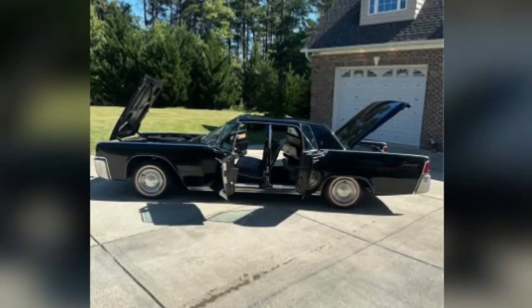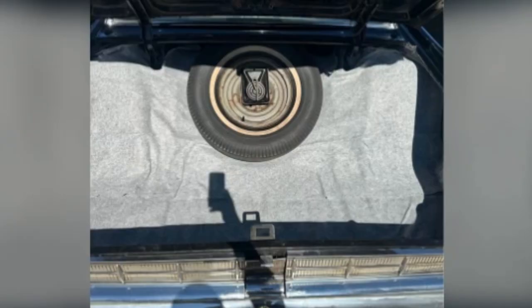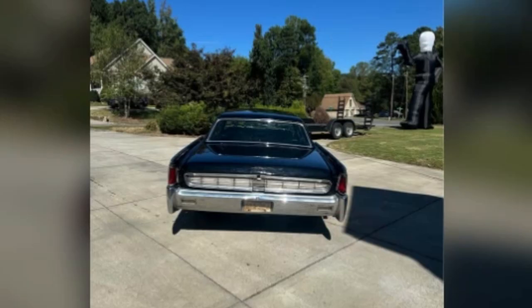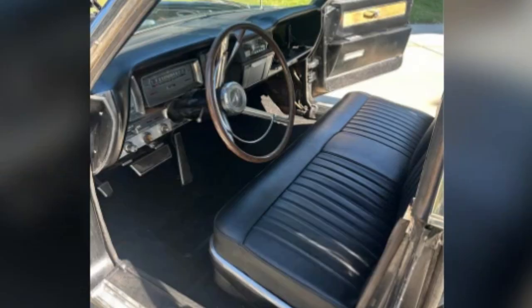The exterior carries driver-quality paint that presents nicely, allowing the Continental to show off its long, clean lines and distinctive slab-sided design. While not a show car finish, the paint highlights the vehicle's stately profile and overall straight body condition. New white wall tires complete the classic look and enhance its road presence, ensuring that it turns heads wherever it goes. The chrome and trim appear in good condition, further accentuating the car's luxury appearance and iconic mid-century styling.